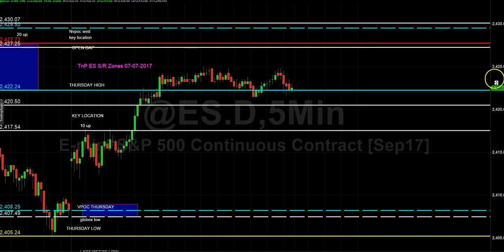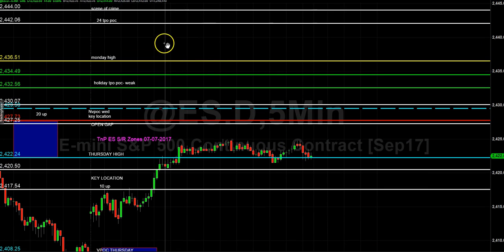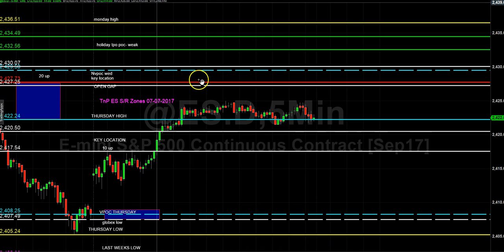On the charts, you'll notice that there are all kinds of lines and points and notes. What really matters, and what we're zeroed in on, are the white zones. Today there were two key locations. One's way up here at 24.42 to 44. We had no opportunity to get up there. The next one was this 24.27 to 24.30. We didn't have enough energy to make it, which is normal. We were up 14 points, and the normal day range is 10 to 15, so we didn't quite expect to make it up there.